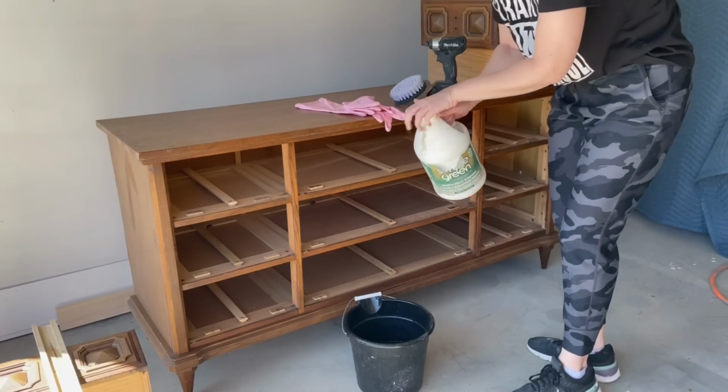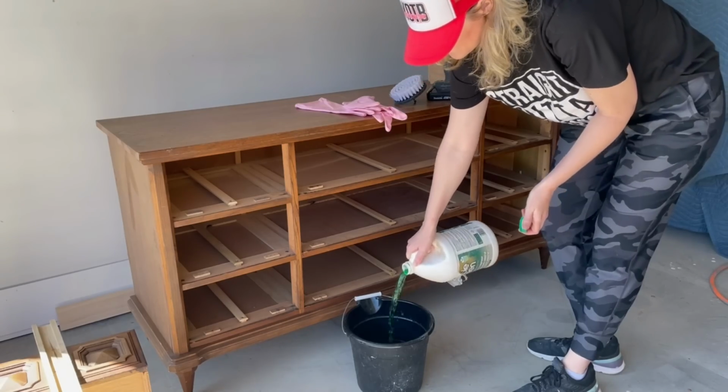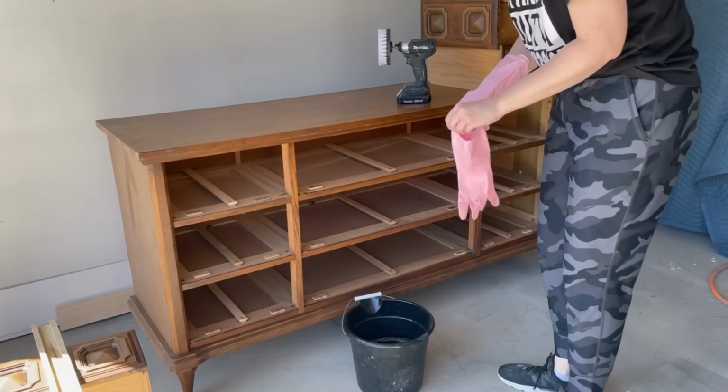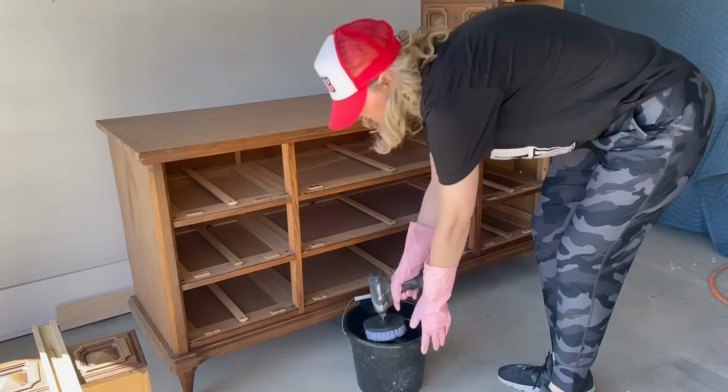Now that I've assessed most of my damage and gotten this dresser taken apart, it's time for a really good clean. I'll use some Simple Green degreaser to remove any dirt or furniture polish that has been left along the way.